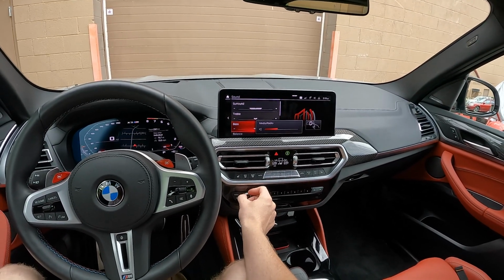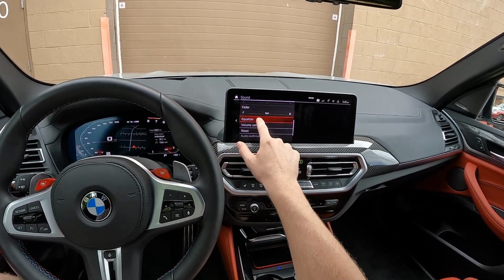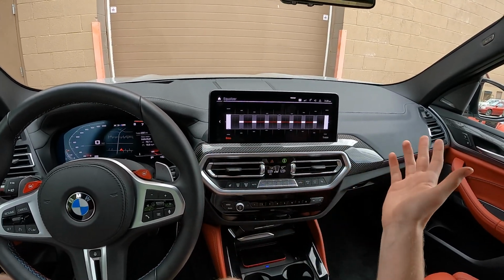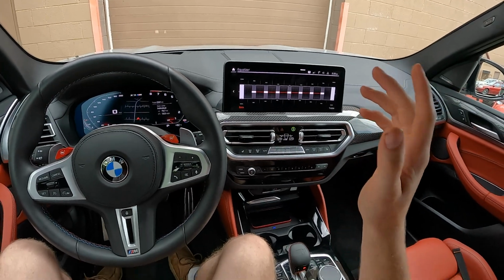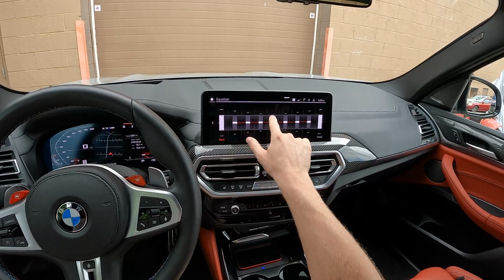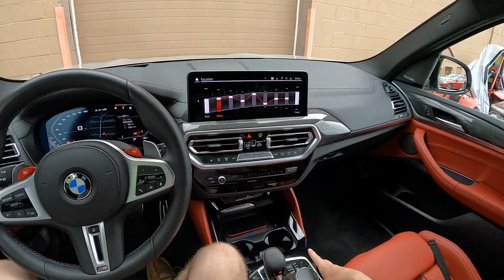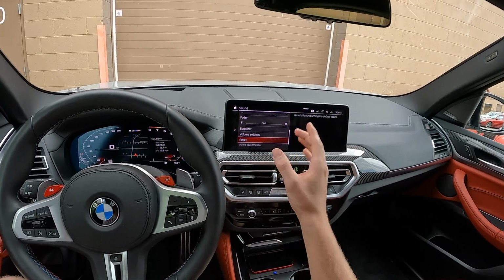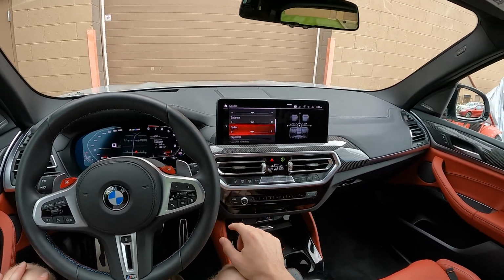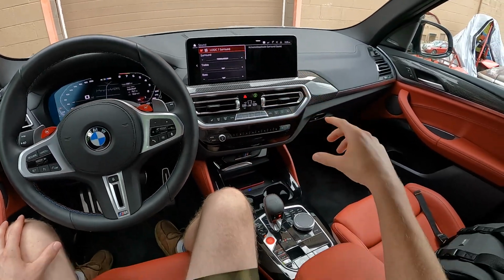The cool thing about BMWs, especially in these Harman Kardon systems, is if treble and bass is not enough for you, you can scroll down and you get a full-fledged 9-band equalizer. I think every premium audio system should have this, especially in a luxury vehicle, so you can really mess up your sound exactly how you want and do some pretty dramatic shifting, and that's important for tuning it just to each individual's preferences. Then you've got front, rear, left, right, fader, and balance, and that is it for controls.